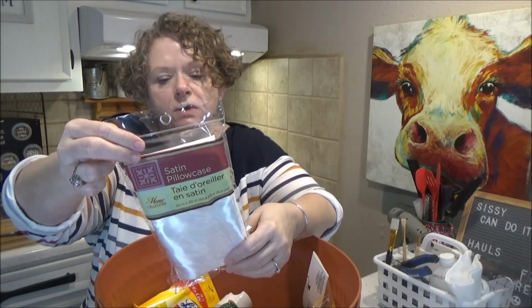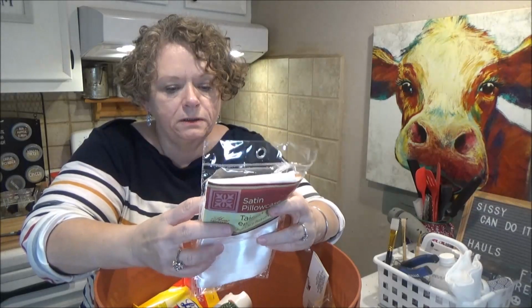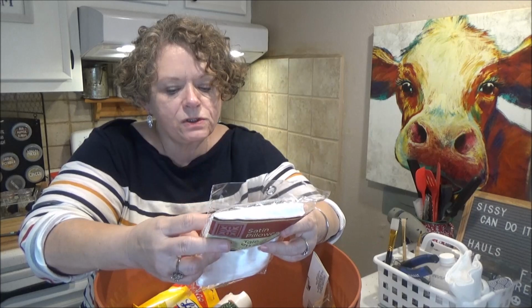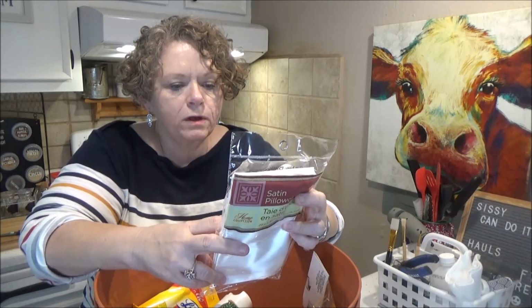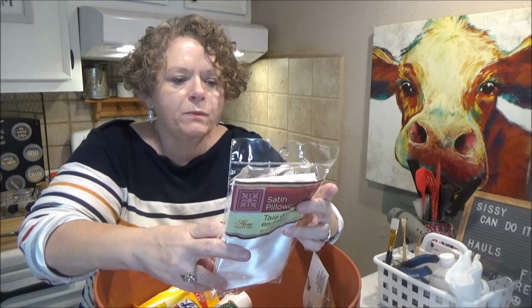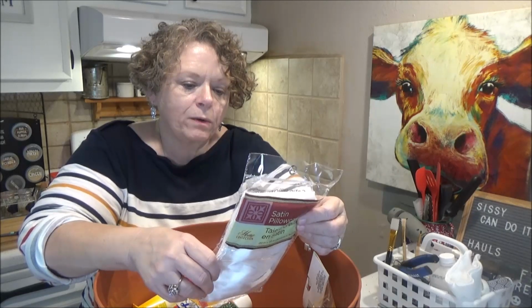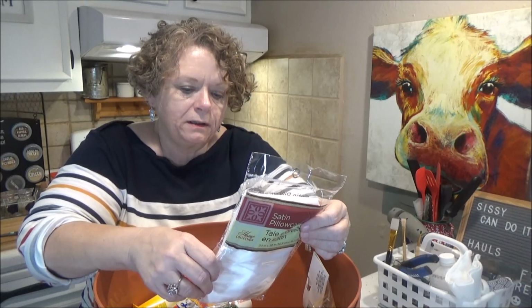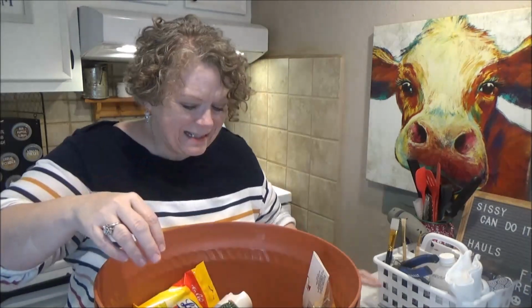Silky satin material. I thought this was 100% polyester, but I was going to try to sublimate on it, but I don't know if it will work on this. When you sublimate, you need to have a high polyester count, and I don't know what silky satin material, what that constitutes. But anyway, we're going to try it and see.